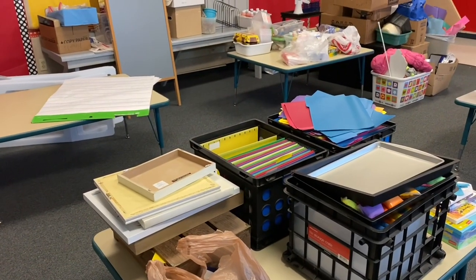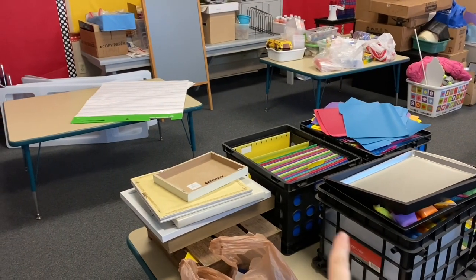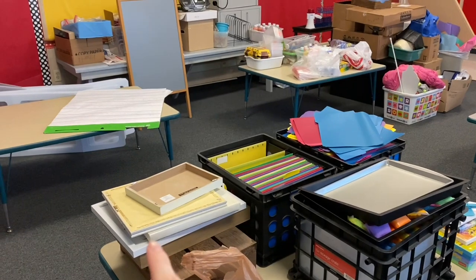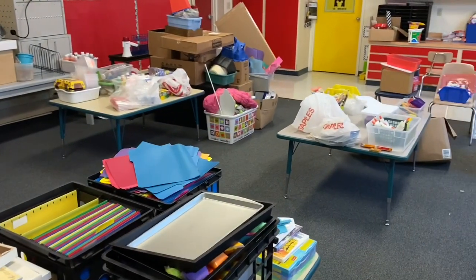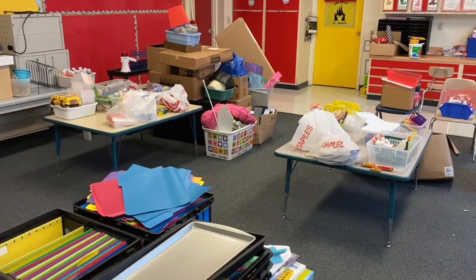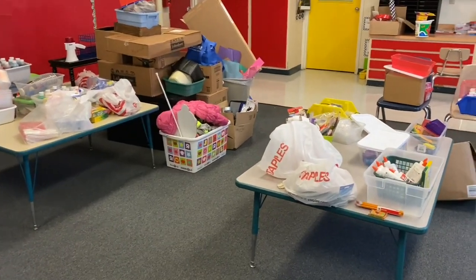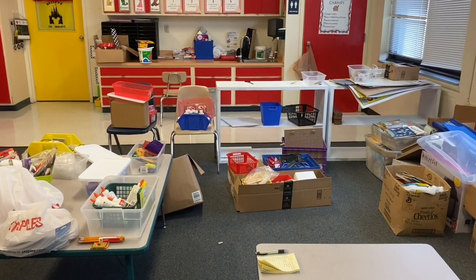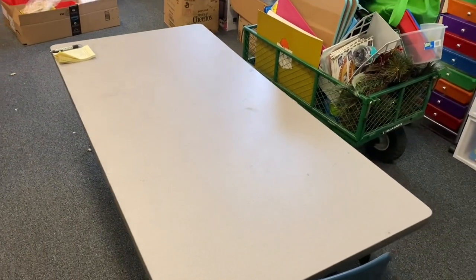So my goals for this week were to get my tables cleaned off. You can see I've got a bunch of stuff on this one still, but it's just crates and I can easily put that stuff away once I have space for it. And over here, I had these two tables filled with different craft supplies that I was sorting and putting into little shoebox containers. I was also doing the same thing over there on my bookshelves. So I got this table completely cleaned off yesterday.